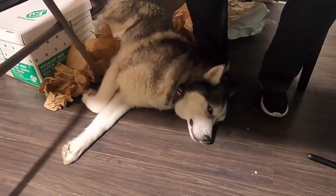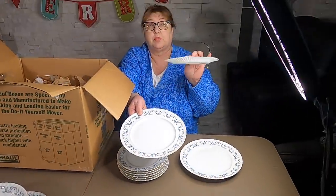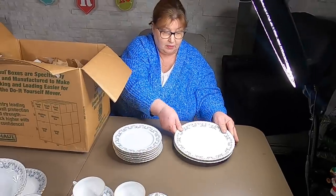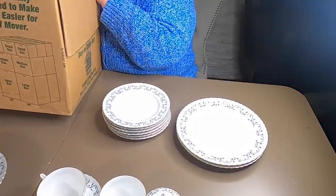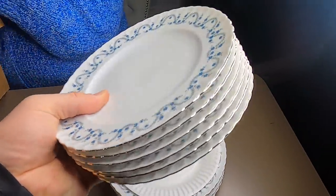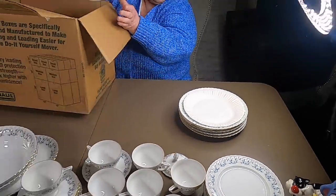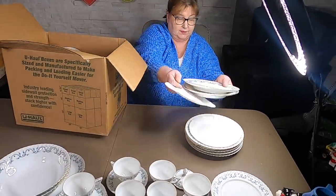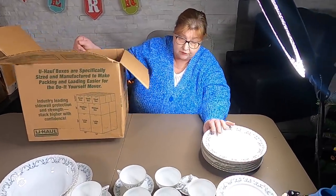Okay. And I am going to start using paper plates for packing. Yeah, it's smart. Look how perfect that is. None of them are broken. None of them are chipped. Look at this. Okay, right there. We got a set of six. Okay, we got a set of six of everything.